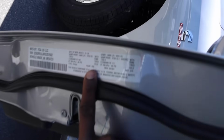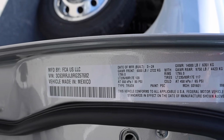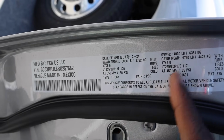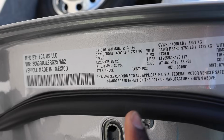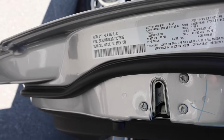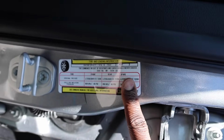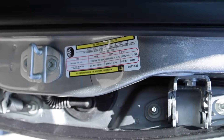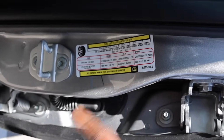Here are the numbers on the door. Gross axle weight rating up front is going to be 6,000 pounds. The rear is 9,750 pounds. Gross vehicle weight rating is going to be 14,000 pounds. And then your wheels are 17 by 6 inches wide. All in payload with all the options, 5,124 pounds. Tire pressure up front is going to be 80 psi, and the rear is 65 psi for the duals. Interesting.